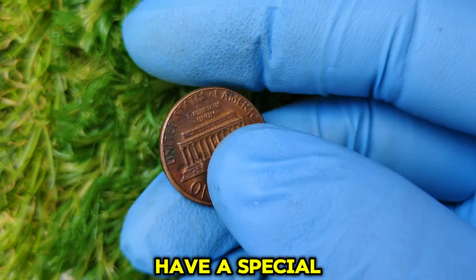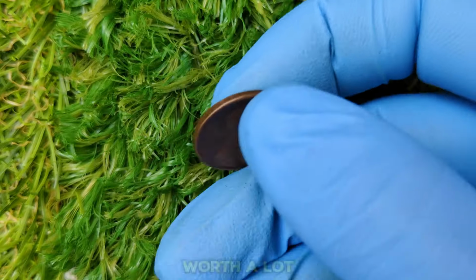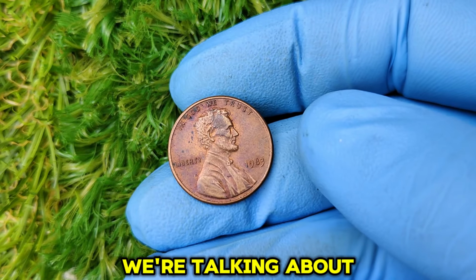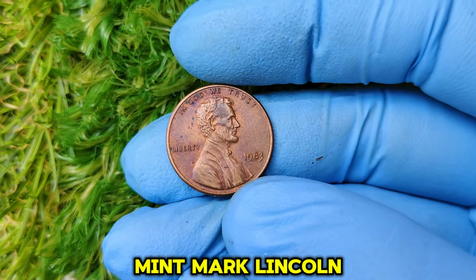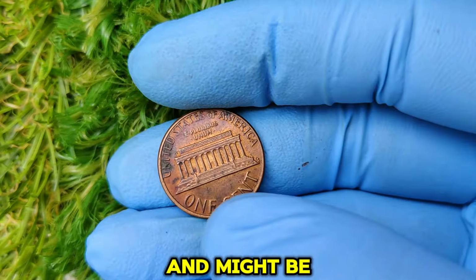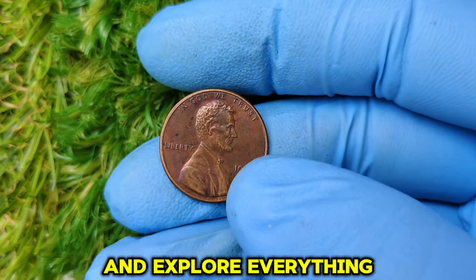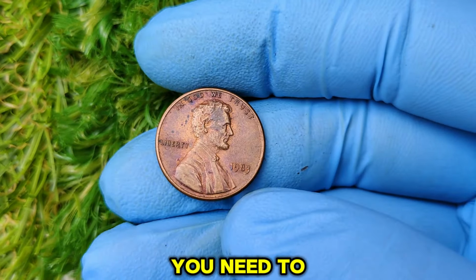Now, today we have a special one for you. A rare coin from 1983 that could be worth a lot of money. We're talking about the 1983 no-mint mark Lincoln penny. It's not just your ordinary penny, folks. This one has a unique history and might be worth thousands of dollars. Let's dive in and explore everything you need to know about the 1983 no-mint mark Lincoln penny, its value, and why collectors are so eager to get their hands on one of these.